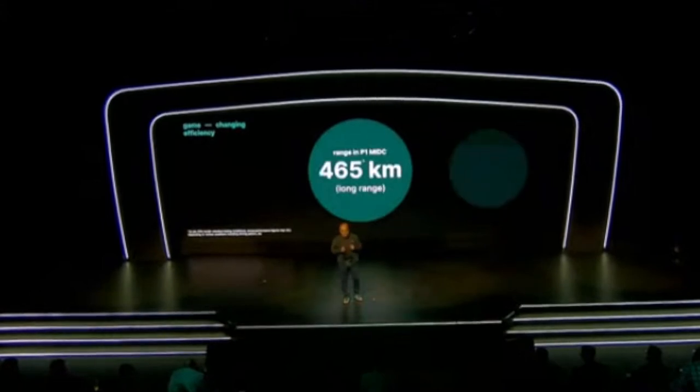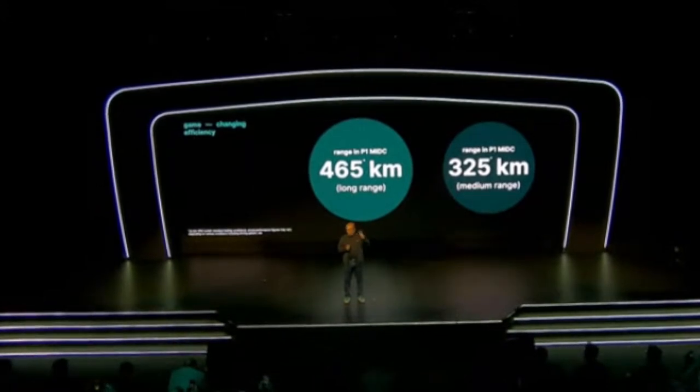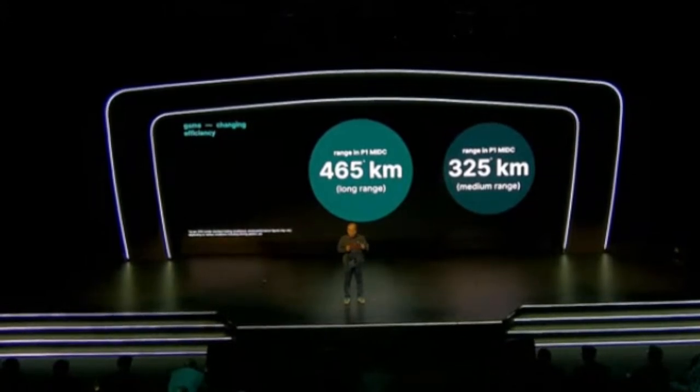So what does this translate to? This translates to a range on the long range car. So we have two versions, the long range and the medium range. The long range car is now at 465 on the ARAI cycle. The medium range is at 325 on the ARAI cycle.